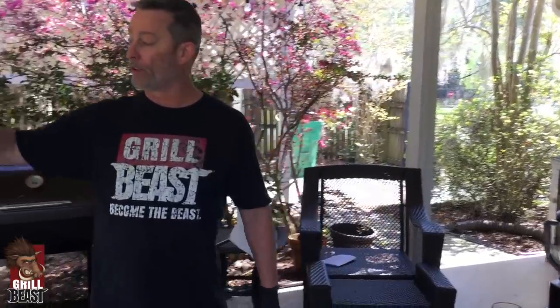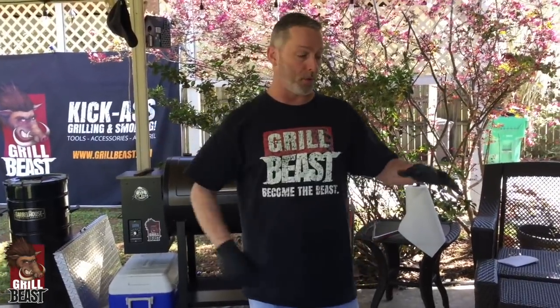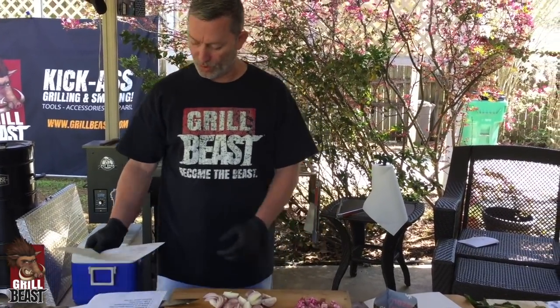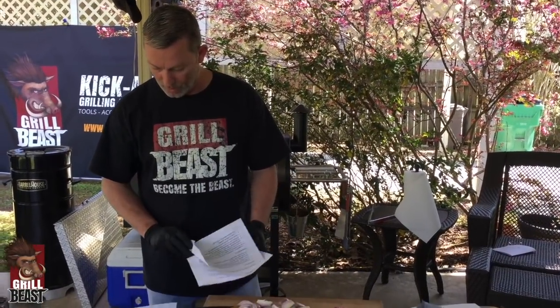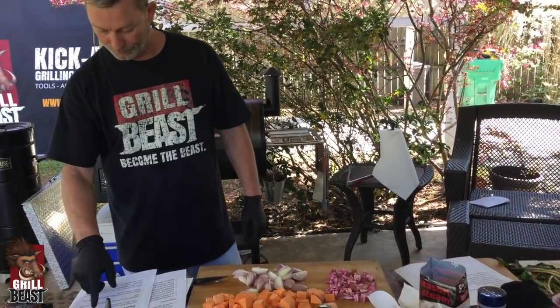Okay, so what we need to do is get those spices off the direct heat and let them cool down, because they need time to cool down before we blend them up. That's why I'm hoping they finish soon. Where are we at? You still need to cook your vegetables, so those can be cooling while you're doing that. That goes on last.